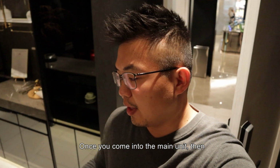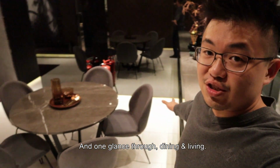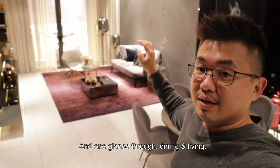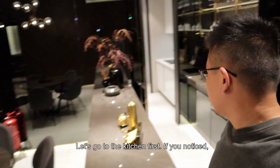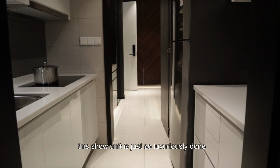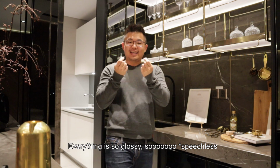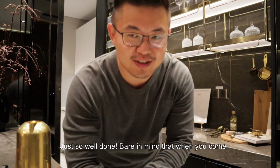Once you come into the main unit, on your right will be the dry kitchen already, and then in one glance you see the dining and living. Let's go to the kitchen first. If you notice, this show unit is just so luxuriously done. Everything is so glossy, it's just so well done.